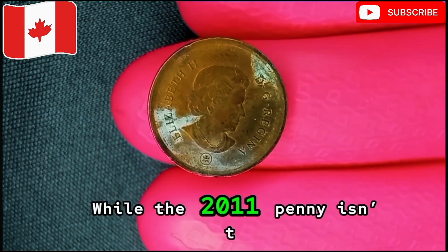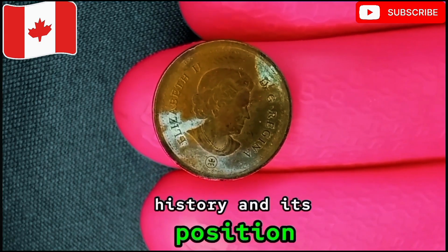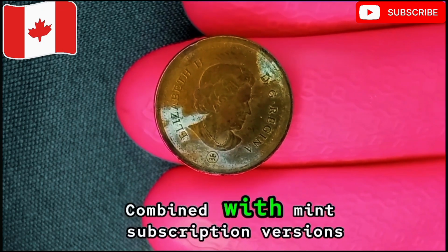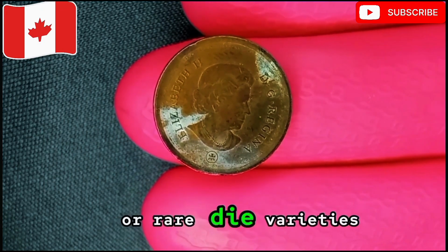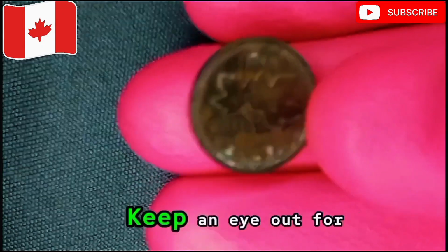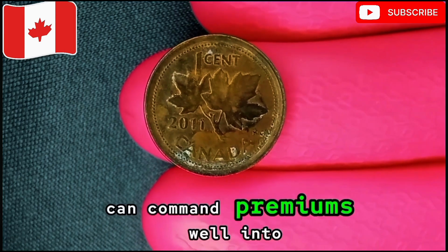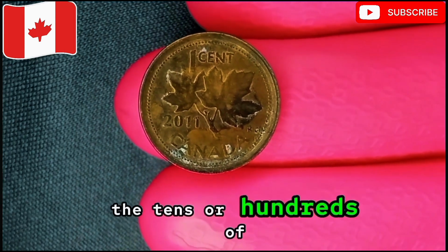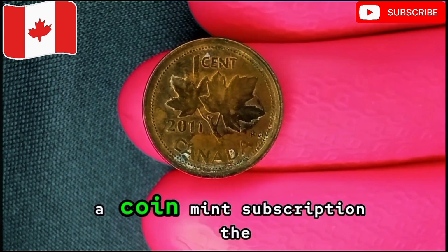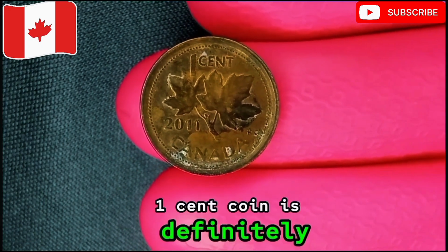While the 2011 penny isn't rare today, its role in Canadian history and its position as a last-run coin give it potential for long-term appreciation. Combined with mint subscription versions or rare die varieties, you could be holding onto a tiny but meaningful investment. Keep an eye out for coins with striking errors or doubling, as these can command premiums well into the tens or hundreds of dollars. So whether you're picking through your pocket change or considering a coin mint subscription, the 2011 Canadian 1-cent coin is definitely worth your attention.